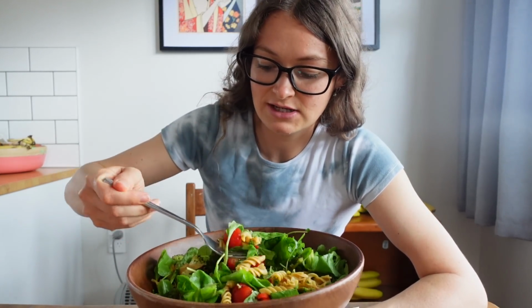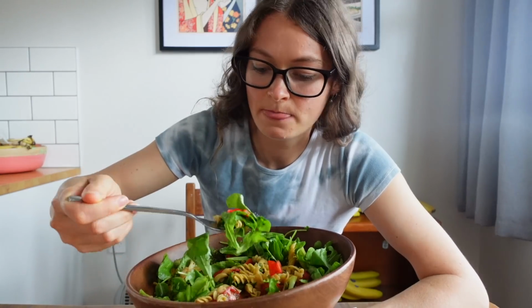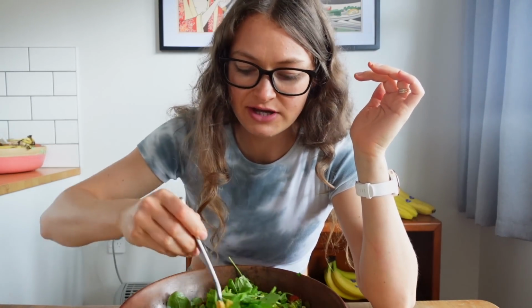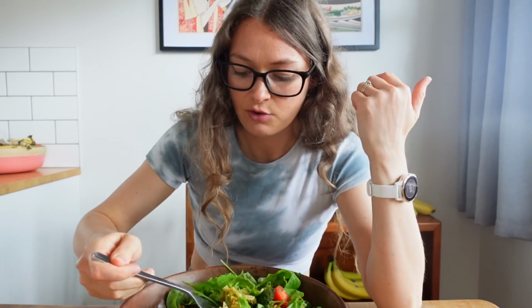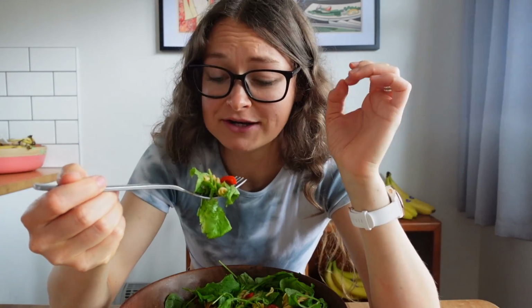I'm going to give it a taste test. Might need a little bit more salt and pepper. Really good. And you could even put a little bit of hummus on this. You could do this with potatoes rather than chickpeas, rather than chickpea pasta, or regular pasta or brown rice pasta, whatever you want, really. It's really good, guys. 2 thumbs up.